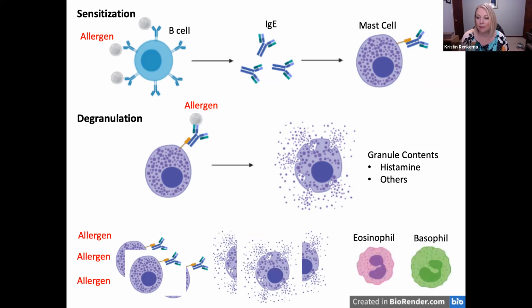Now, I'm going to sneak in two other cell types real fast here at the very bottom. Eosinophils and basophils. These are very rare white blood cells, but they are also involved in allergies. I know some people, if they're getting blood work done to check for allergies, they'll look for instance at the amount of eosinophils in the blood. And if those are increased, then that also can show that there's potentially an allergic response happening. Eosinophils and basophils are very similar to mast cells. They have granules, they promote an allergic response.